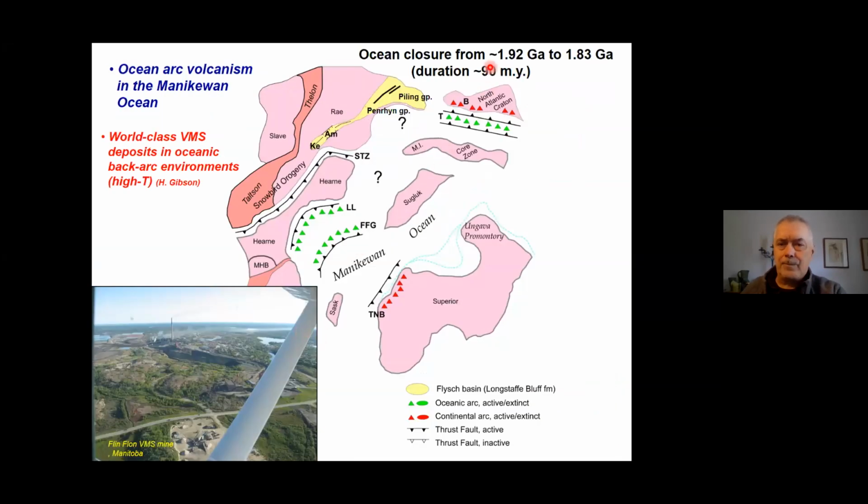Now at 1.9 to 1.83, okay, the ocean, the Manikewan Ocean, started to close actually. It took about 90 million years to close, which is much faster than the opening phase, which is quite interesting. I don't know if that is comparable to more modern orogens or not, where closure is faster than opening, or maybe it's just something peculiar about the Manikewan Ocean.